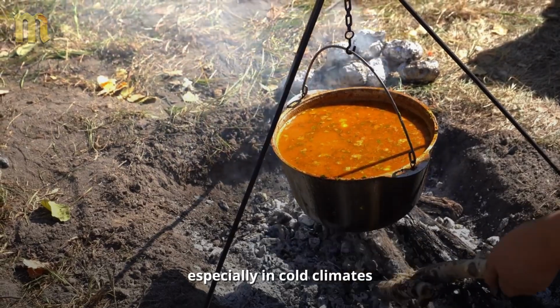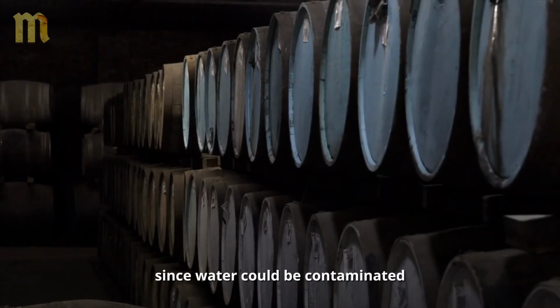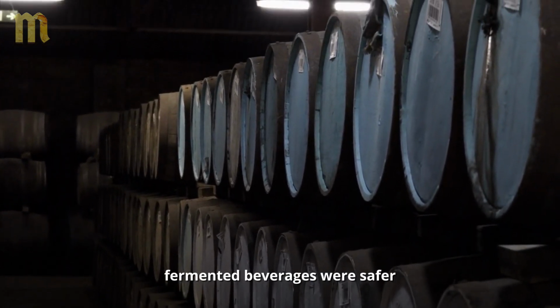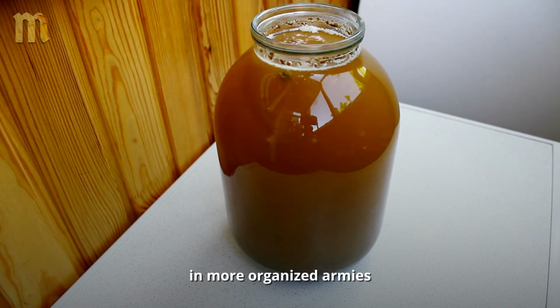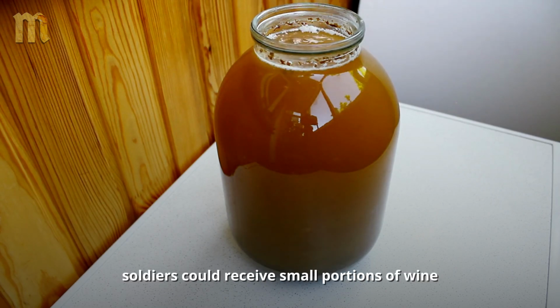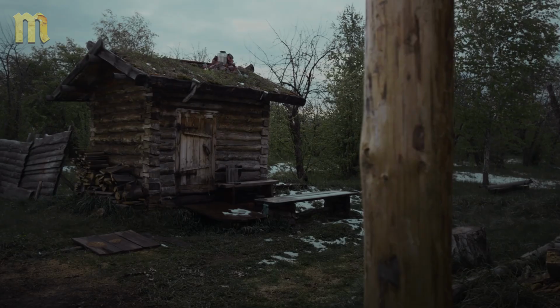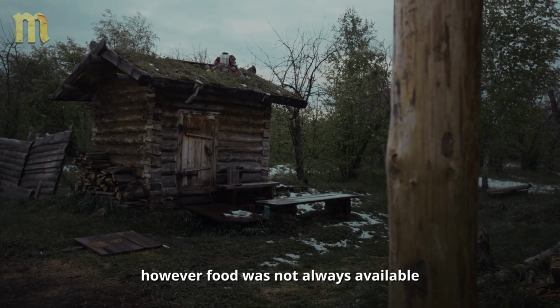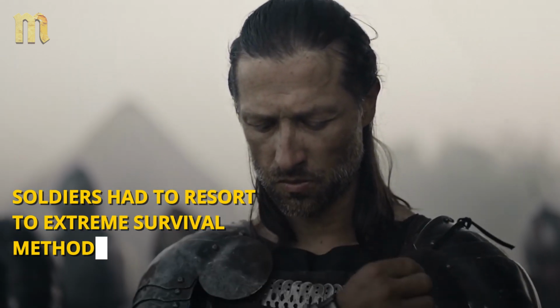especially in cold climates. For drinks, weak beer remained the main choice. Since water could be contaminated, fermented beverages were safer and helped quickly replenish calories. In more organized armies, soldiers could receive small portions of wine mixed with herbs, which was believed to enhance physical endurance. However, food was not always available. When battles dragged on or an army became surrounded, soldiers had to resort to extreme survival methods.